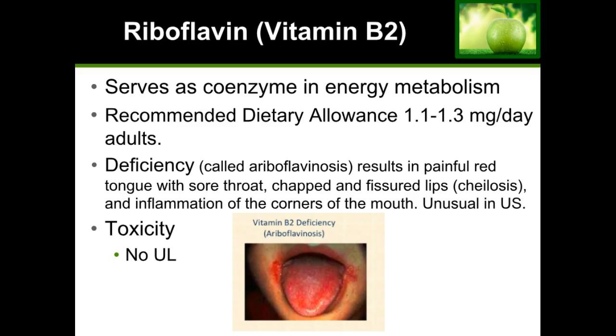Vitamin B2 or riboflavin is also a coenzyme that is required for energy metabolism. It's required in the amounts of 1.1 to 1.3 milligrams per day for adults. Deficiency can result in riboflavinosis, which results in this painful red tongue, this sore throat, chapped lips, fissured lips, and inflammation around the mouth. It's very unusual in the United States.